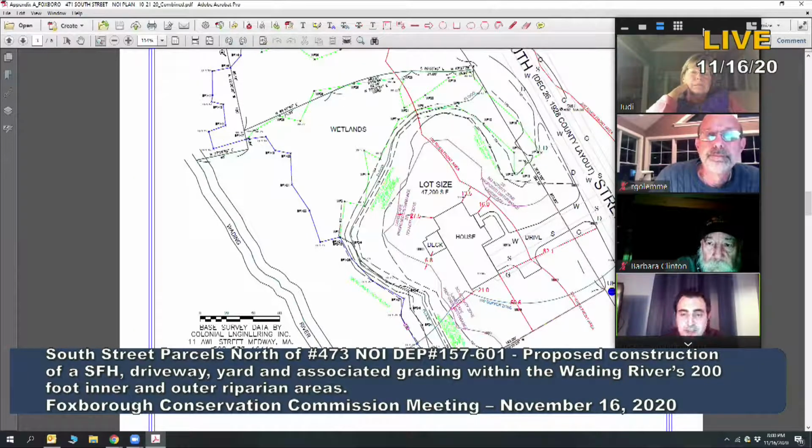At this point, I guess I'd just like to hear more from the commission on the size of the house. Like I said, we've tried to keep this small. 1,600 square foot house with a garage. It's not a big footprint, especially in this town.